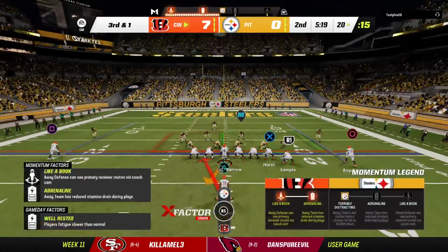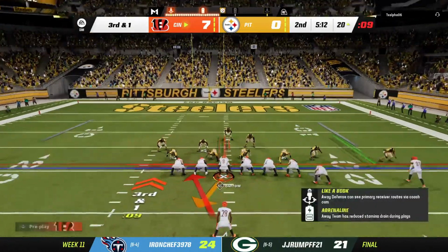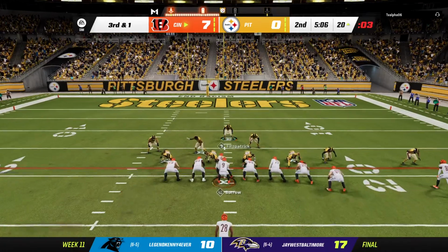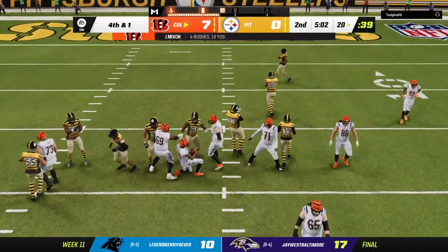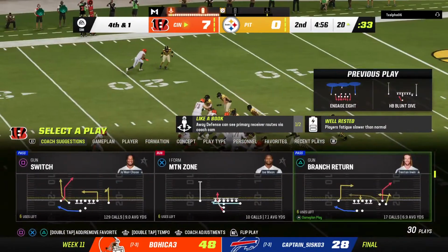Here we go. They give to Mixon to try to pick it up. He is going nowhere as he is enveloped behind the line. Call it no gain that time, and they're going to be left looking up at a 4th and 1.